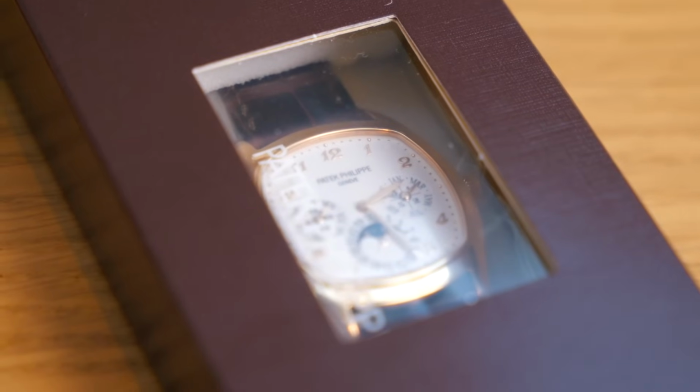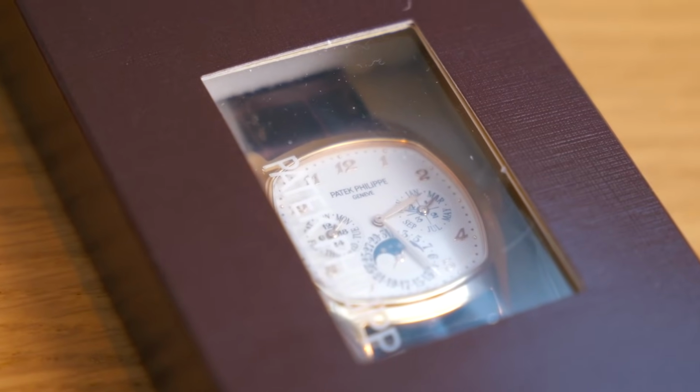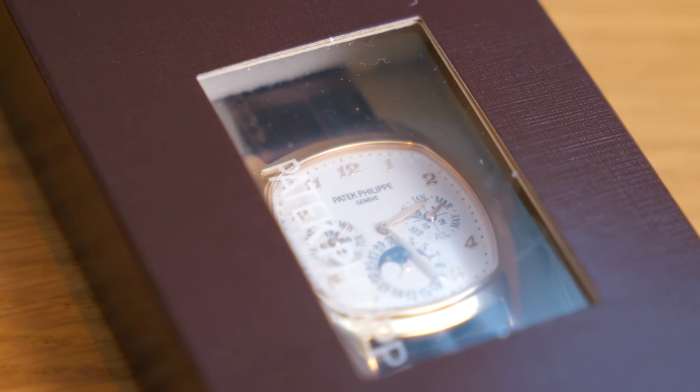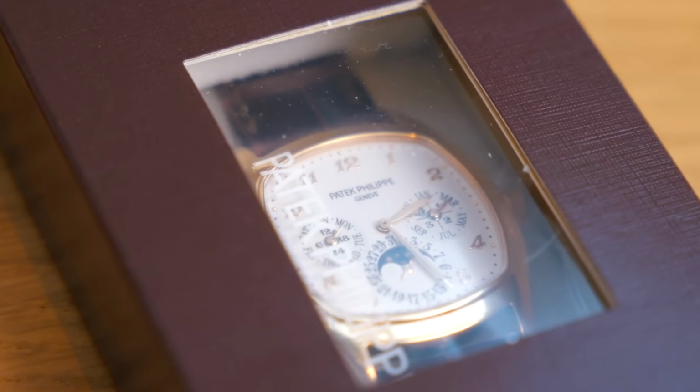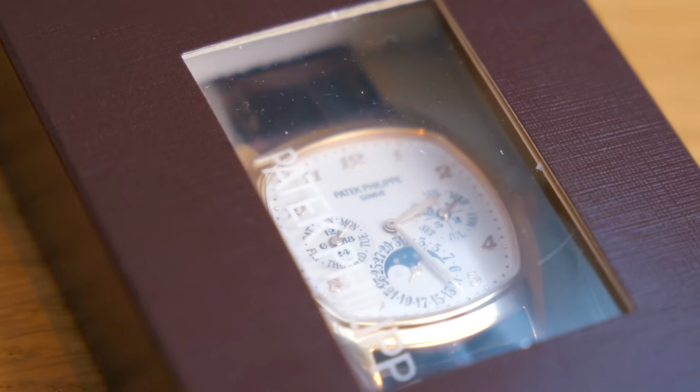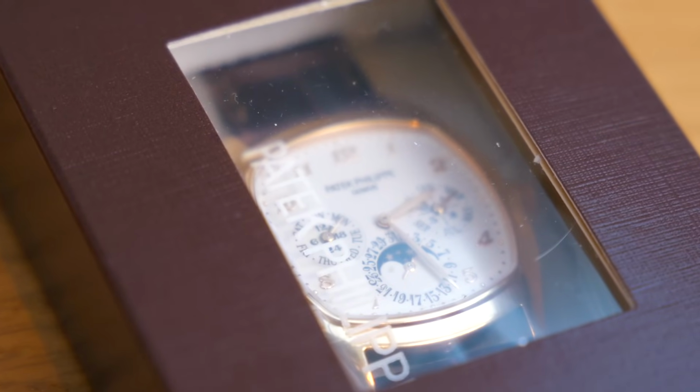So it's a single block of rose gold. It's got no applied lugs or soldered on lugs. It's a single monoblock case. It's got these Breguet numerals that are so beautifully proportioned. You know, we always talk about proportion, and this watch is the definition of proportion for me.